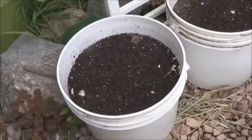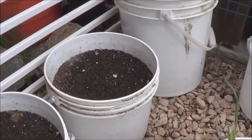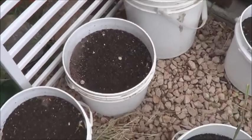But I started some wando, take them out of the pod kind of peas, and snake gourds. Those ought to be really interesting. Apparently if you grow them right, you can make little musical instruments, recorders or flutes or something out of it.